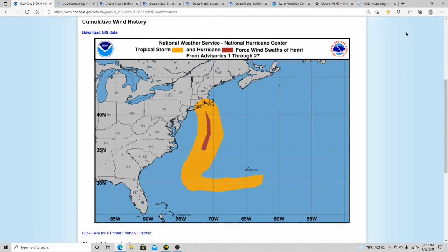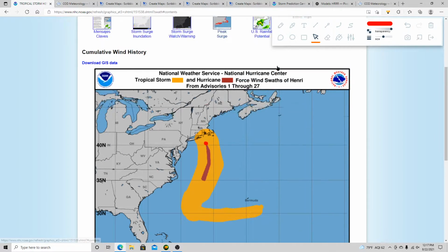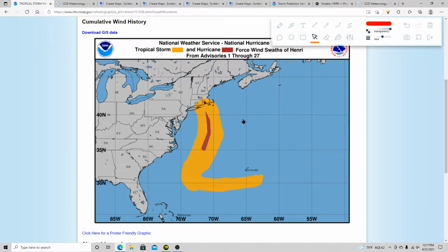Here's your wind history, and you do see here that it did die down to a tropical storm before it made landfall. So basically, it was a hurricane up to about this point right here, which is probably a couple hundred miles offshore from Long Island. So it did die down to a tropical storm before it made landfall, which is some good news. And we do expect tropical storm winds to at least cover most of Connecticut, Rhode Island, and Massachusetts later today, maybe into parts of southeast New York as well. But this is your observed winds right here.